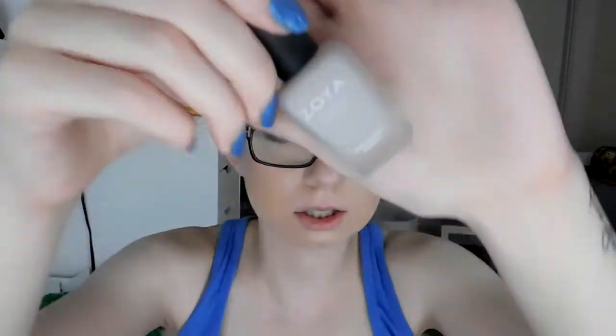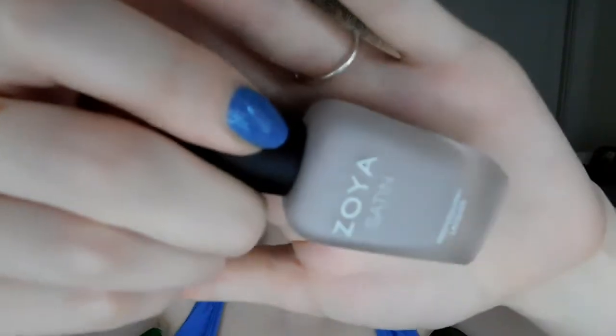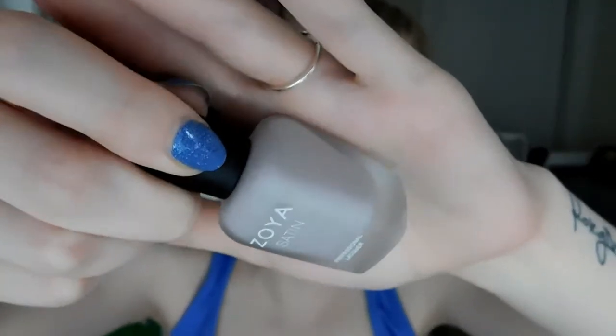Now I'll just go through the other ones. So this is Zoya Leah, and this is the satin. This is more of a purpley taupe color. Sorry, the sun's going down, so it's hard to see in here, but I like this one, and I love the satins because they dry very quickly. So really, if you want to put a glossy top coat over them, you can, but I don't think it's necessary. I like the way it looks. So yeah, definitely keeping this one.